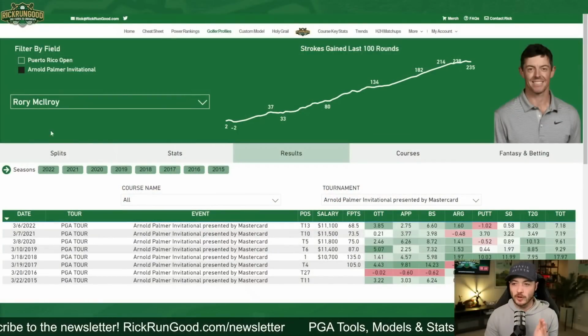Patrick Cantlay, TPC Summerlin, actually Patrick Cantlay again, Muirfield Village. Jon Rahm at the Stadium course, the American Express. I'm skipping around because I don't want to give away the answer. Max Homa at Riviera. Let's see. Adam Hadwin at the Stadium course. Ricky Fowler, TPC Scottsdale. Okay, so that's what we're talking. We're talking elite levels of course history for Rory McIlroy.